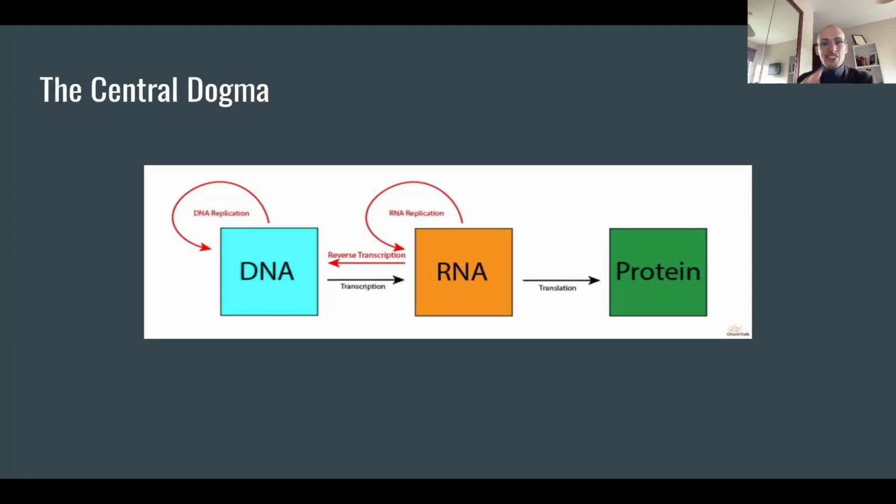This here is the central dogma of biology, where DNA becomes RNA, which is used to make proteins. DNA to RNA is transcription, where an RNA polymerase will run along a sequence of DNA, a gene, to produce a complementary strand of messenger RNA.